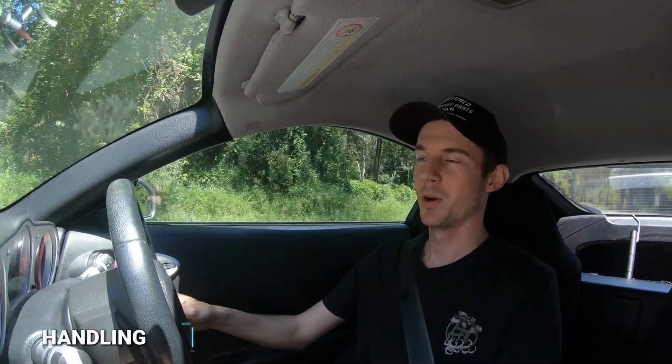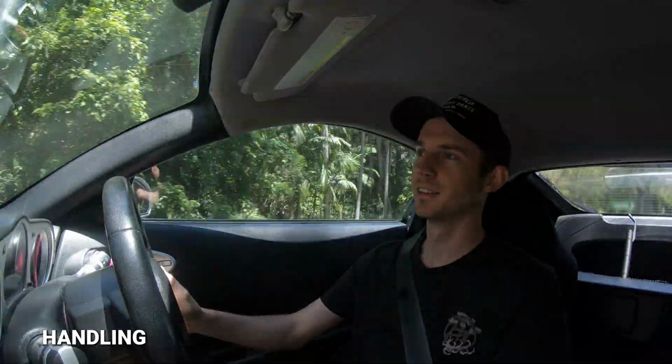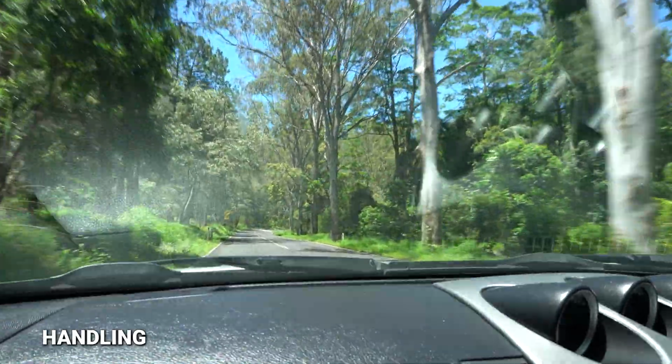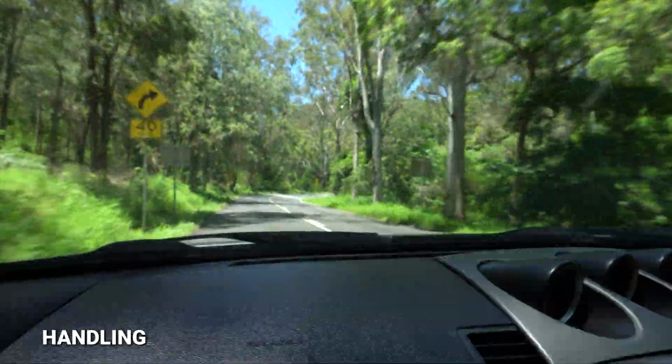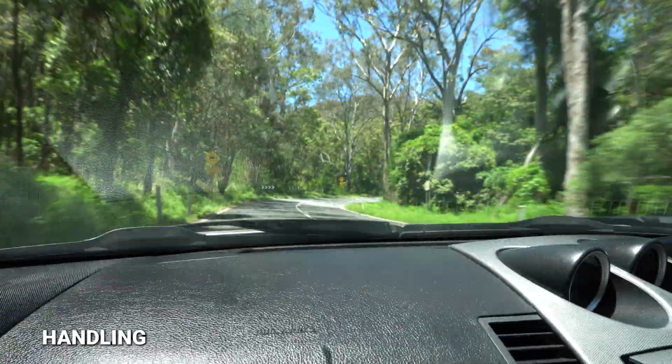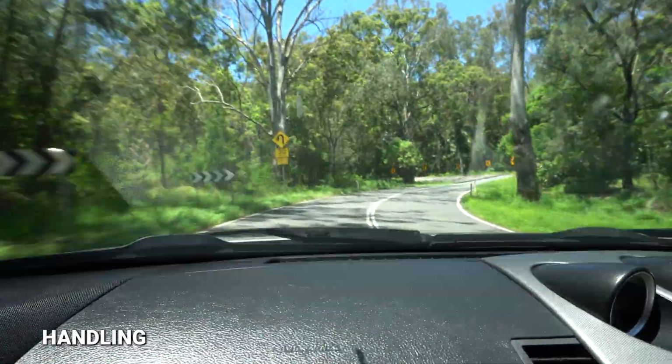So where we live, we're kind of lucky in that we're at the bottom of a mountain. So what's better than testing handling of cars than mountain roads? So this is Mount Tamarine, if you know or are familiar with Brisbane and the area. I mean, just look at this gorgeous apex and chicane, tightens up, it's just beautiful.